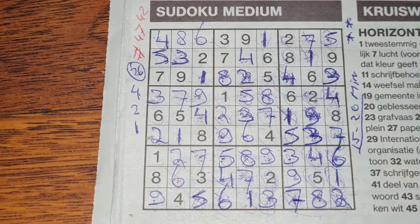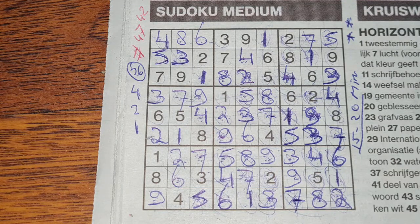And I've solved this in 17 minutes. And I like this one. Yes, I really do. Do you think so?